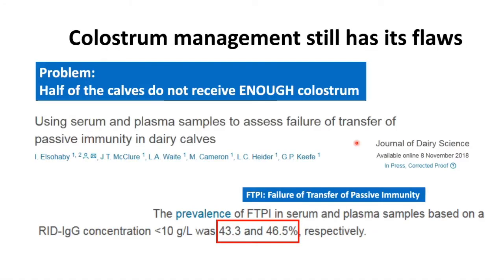However, we have a problem. Colostrum management still has its serious flaws. It appears that still in 2018, roughly half of the calves do not receive enough colostrum. This was again addressed in a very recent publication in the Journal of Dairy Science, you can see here, November 2018.